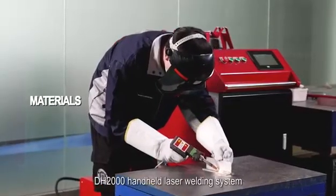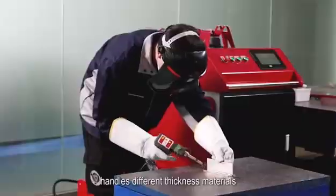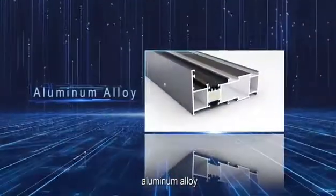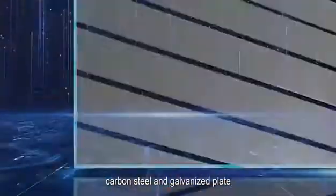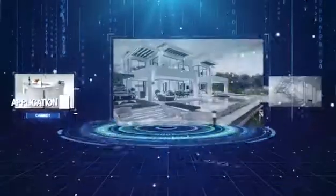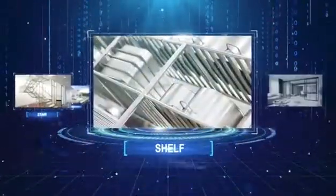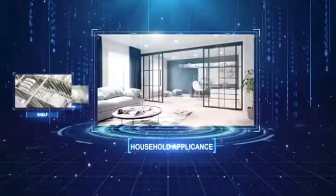DH2000 handheld laser welding system handles different thickness materials like stainless steel, aluminum alloy, carbon steel, and galvanized plate. Widely used in cabinets, doors, windows, stairs, shelves, containers, and other industries.